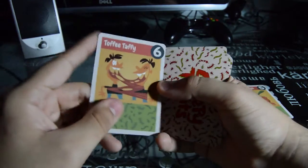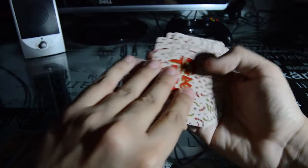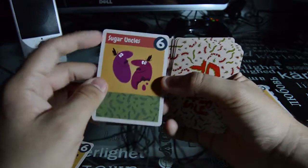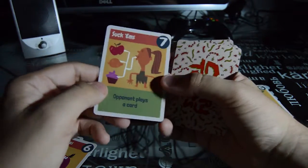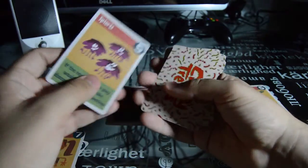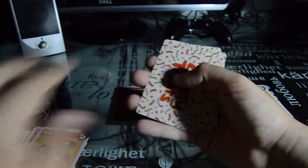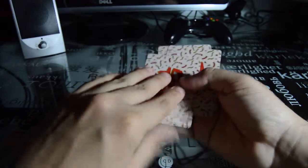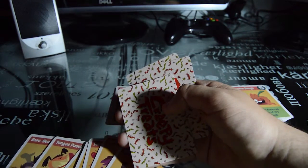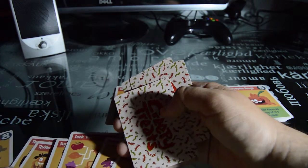Tongue Punchers. Got another one of those. What do we got here? Toffee Taffy. Got another dupe. Hey, got another dupe up in here. Sugar Uncles. Some Suckums. I don't know. Some more sports. That's like the third sports card I got. Some Snickets. Wow, this whole pack so far has been dupes. Dupesy.